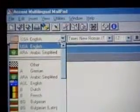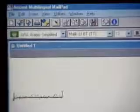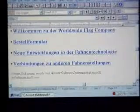In addition to the multilingual browser, you also get a multilingual email package called MailPad that lets you correspond in all those languages. Best of all, Internet with an Accent also comes with a multilingual HTML publisher, so you can easily create your own website in almost any foreign language. The interface and the help files are also available in several languages. It's called Internet with an Accent.